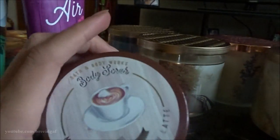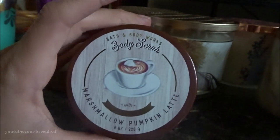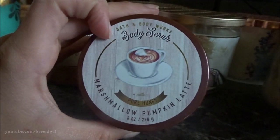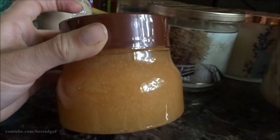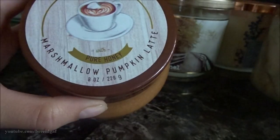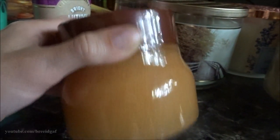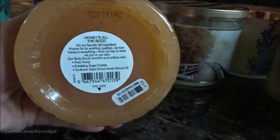And then I also got another sugar scrub type thing, and this is another one of their new products. This is the Bath & Body Works Body Scrub in Marshmallow Pumpkin Latte. Oh my gosh, and again, it's made with pure honey, so it'll be very moisturizing and exfoliating for your skin, which will be absolutely perfect.